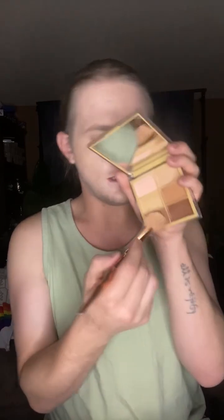And my 5 o'clock shadow is showing up to the party. I love that. Now I'm going to go in with this deeper shade and just put it underneath the neck, like that, so that I can define the jaw a little more.